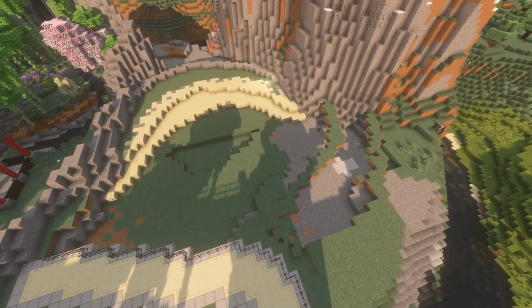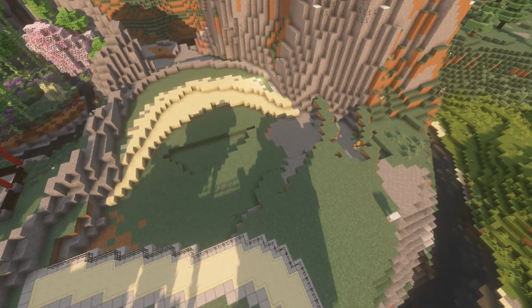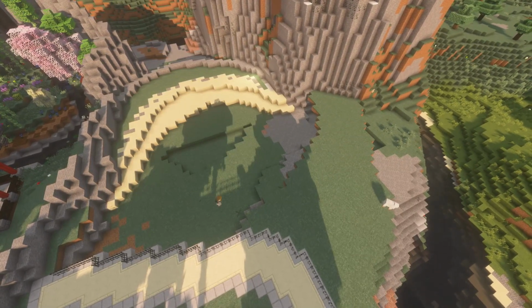And yeah, I feel like the exhibit doesn't look super big from how it's being viewed now, but it is a much bigger build than it looks like. And I really like it.